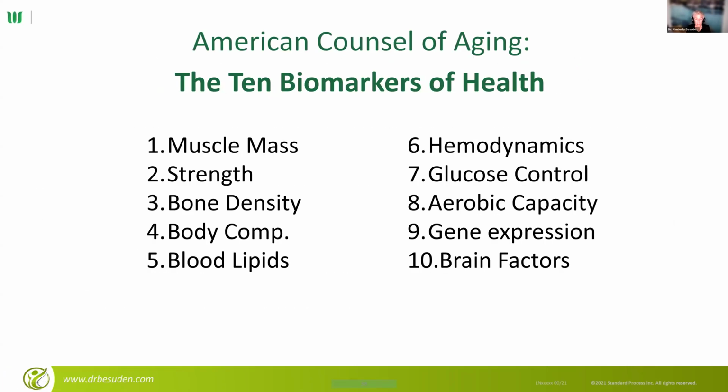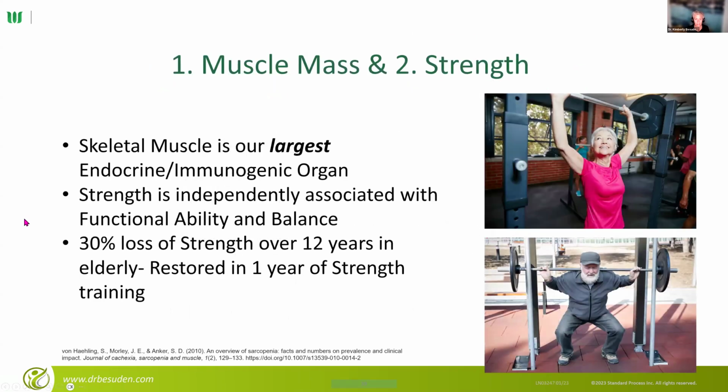And the American Council of Aging gives us 10 biomarkers of health. So we look at these, and the number 1 and 2, I kind of put those together as muscle mass and strength. Remember, your skeletal muscle is your largest endocrine and immunogenic organ. If you have strength, it also talks about functional ability and balance. 30% loss of strength over 12 years can be restored in 1 year of strength training. That's just amazing.